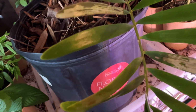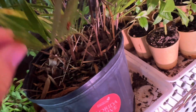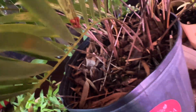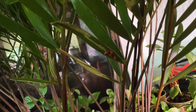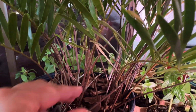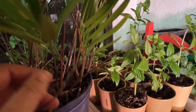So look at this stem here. See how it looks like they've been munching on that? Let's see if there's any. Oh, yep, look, there they are. So that's your telltale sign and evidence. Look, there's some more. Oh my gosh, they're so cute. I do have a picture or two of them on my phone, so I'll put them up right now, right here. You can see them while I'm talking.